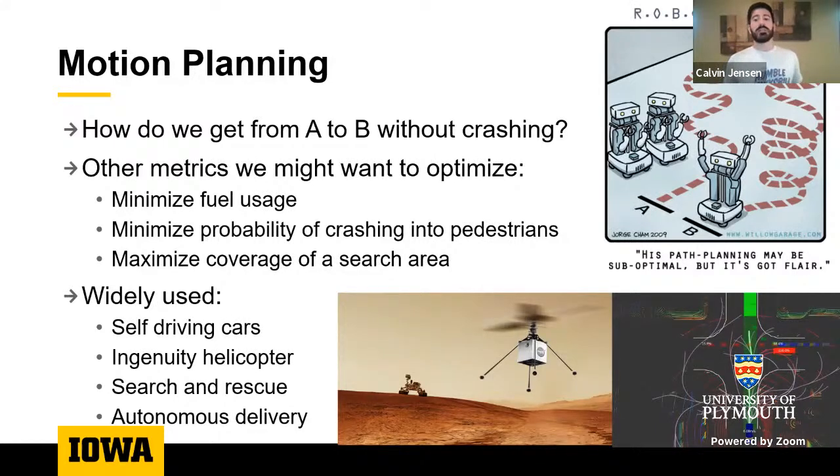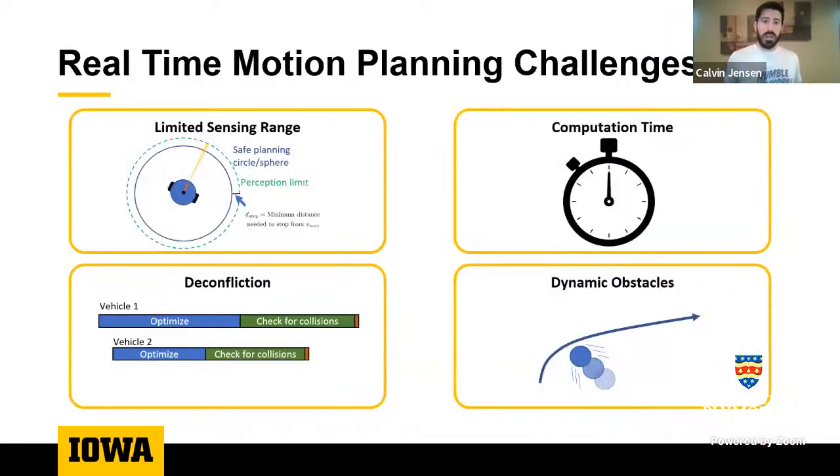Now, motion planning is widely used. We use it in self-driving cars. It's used on the Ingenuity helicopter that's flown several times on Mars. We can use it for search and rescue, autonomous delivery, and many other possible situations. Now, unfortunately, in real time, there are several challenges for motion planning. We oftentimes have a limited sensing range. This could be, for example, the limit of a LiDAR sensor. A camera, of course, is not going to be able to see through obstacles. There are other sensors that just don't give us a full view of the entire environment that we're working in. Also, we're pretty concerned about computation time.